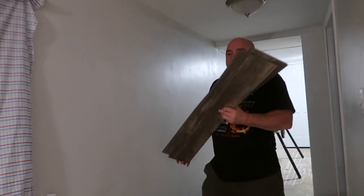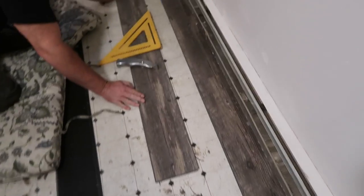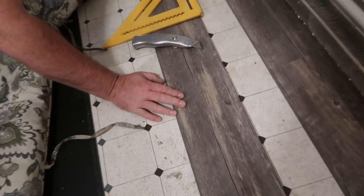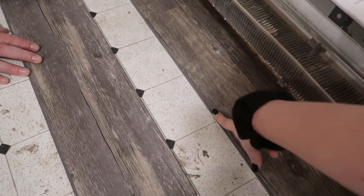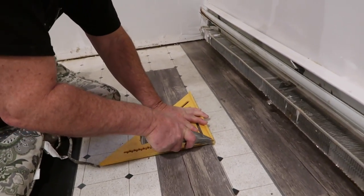Let's see how easy this is to install, because if it just seriously clicks like the box says, then we could just get it done quick. Did those two pieces just snap right into place? Wow. So is this gonna snap into this edge just like that? Yeah, just about. Wow. You just cut it with a razor blade that easily?